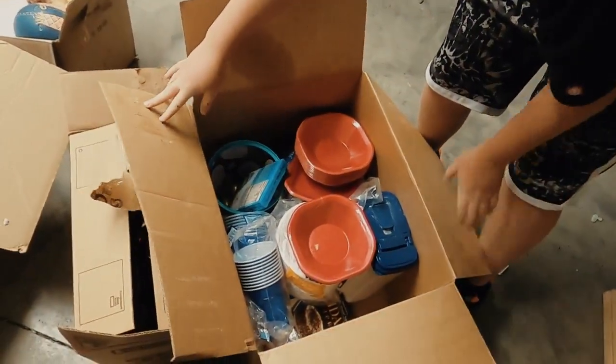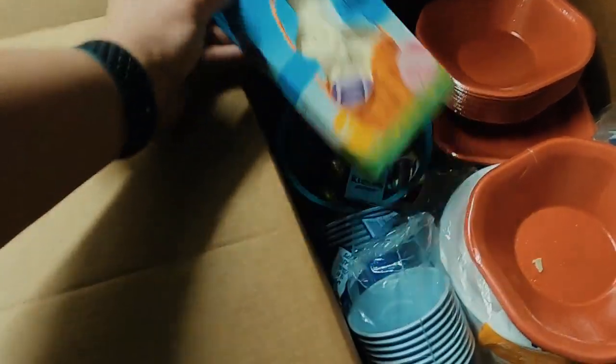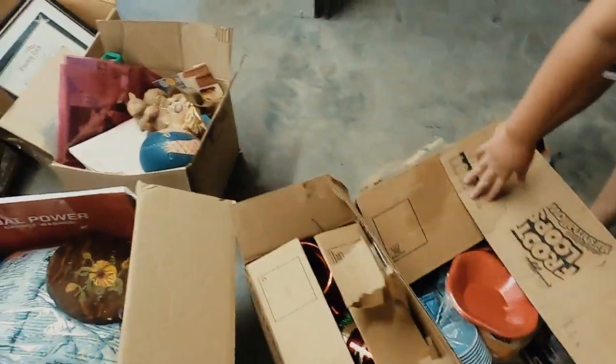Yeah! Plastic bowls and plastic cups that we can't use because they're probably... That candy? Oh, yeah. That's disgusting. That looks... That is so horrible. Gross. Those giant kisses, though. Okay, open it up.